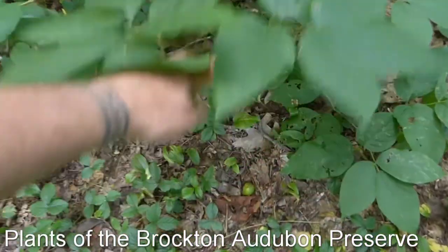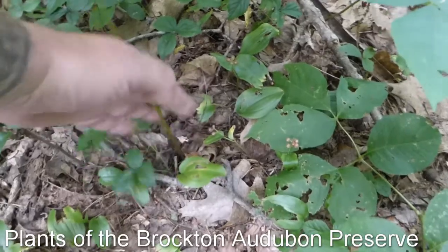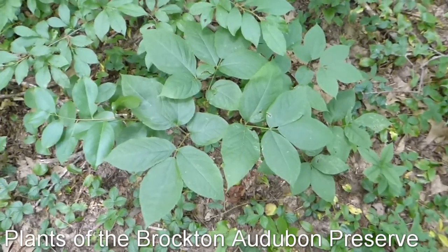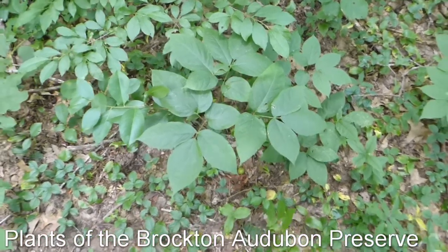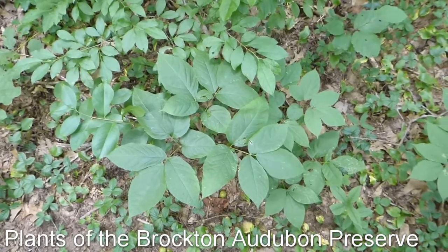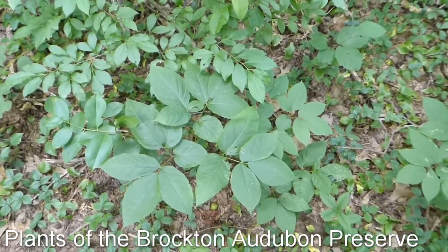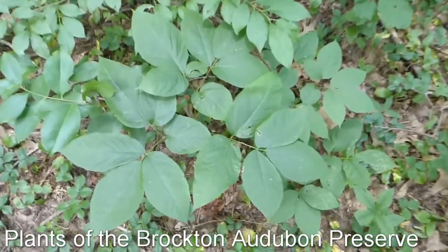This leaf comes directly from the soil. It's growing right from here. And you'll only see just this one leaf every year, and every year this leaf will die back to the ground, and the plant will grow again from its perennial root underground. This is called wild sarsaparilla. And if you think sarsaparilla, you think, oh, maybe soda from 100 years ago was flavored with real sarsaparilla. This is wild sarsaparilla, and I do not know whether you can get a tasty extract from it or not.